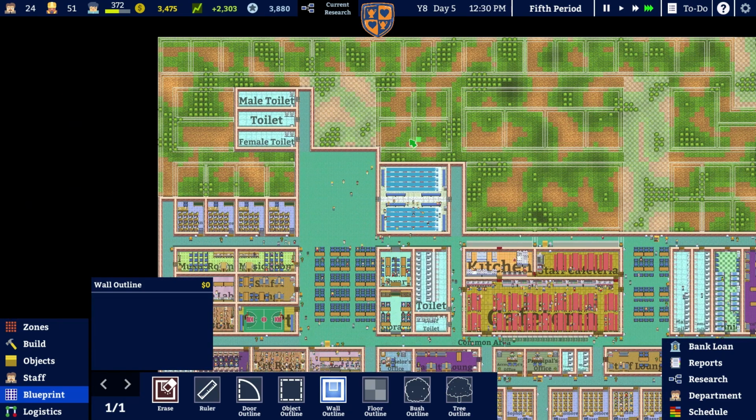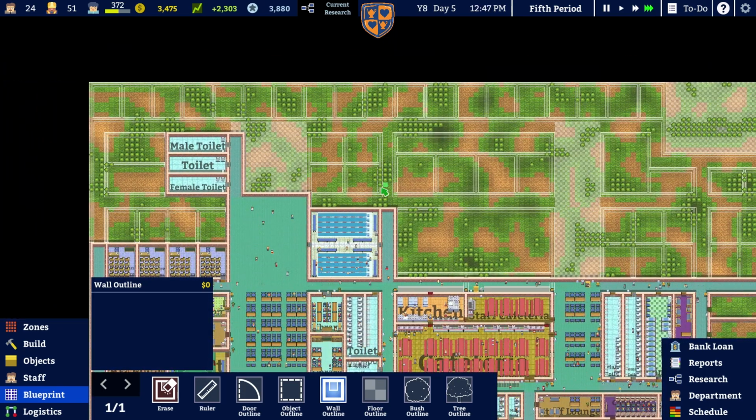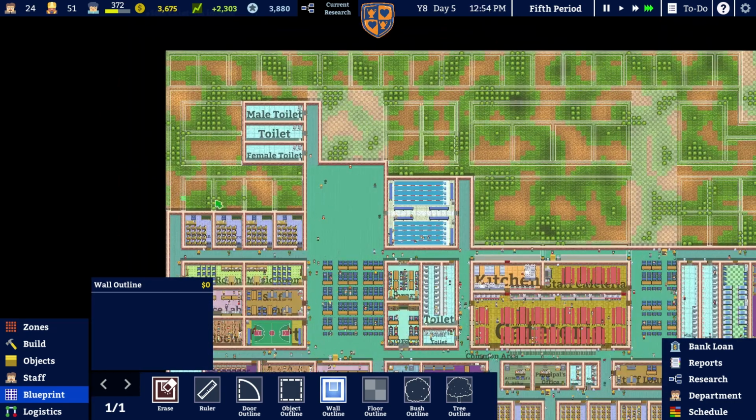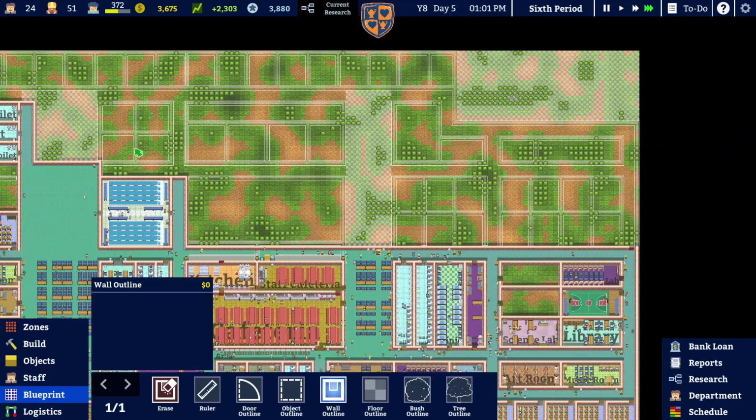Big long toilet. That's classrooms. That's classrooms. That's 2 other special rooms. That's classrooms. That's classrooms. There's a lot of classrooms going on, isn't there? There's slightly less special rooms than I would like. Maybe we turn these away from being classrooms. Because if that's a load of classrooms there, they're all classrooms across the top. That is also classrooms.